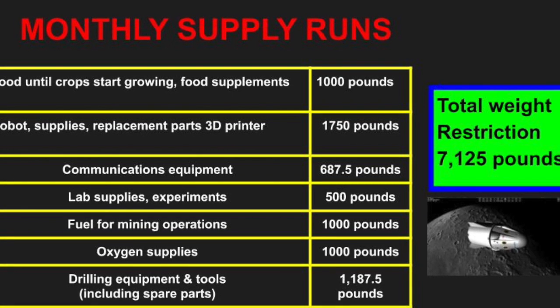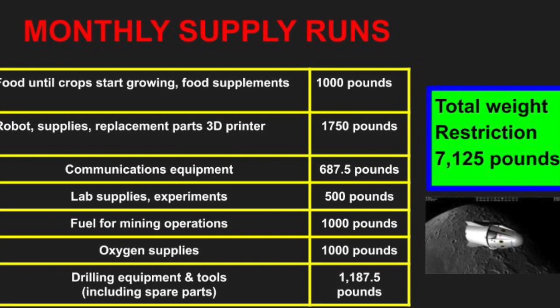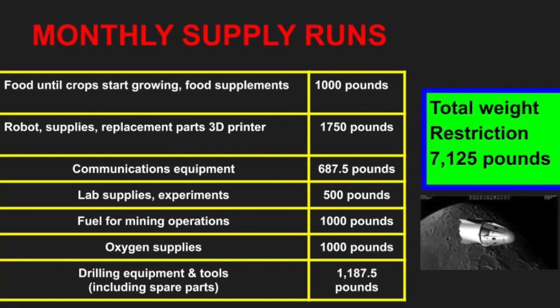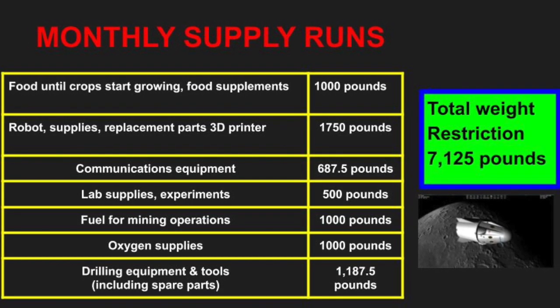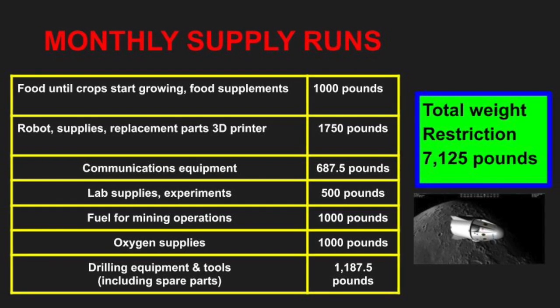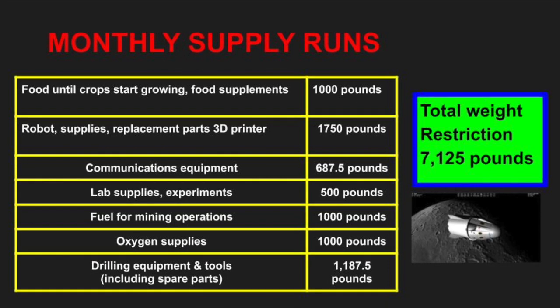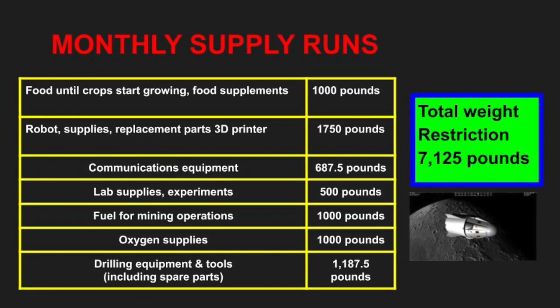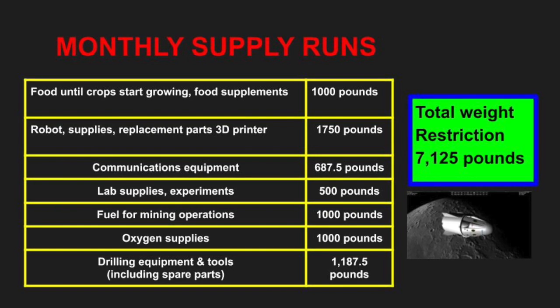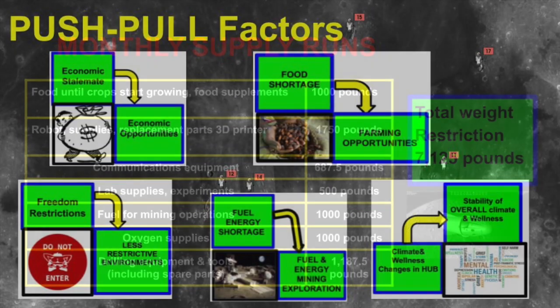Okay, now I'm going to go into our monthly run supplies. Some of our monthly run supplies were food until our crops are actually grown, robot replacement parts for the 3D printer, and computer equipment and lab supplies. And these actual supplies would be ongoing as we continue to grow in Abramsville.